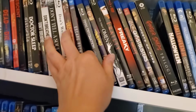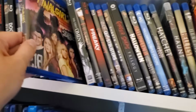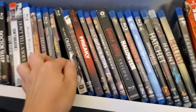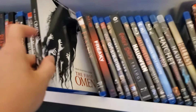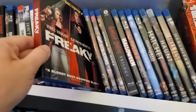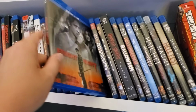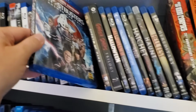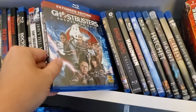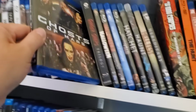Okay. Final Destination. Here we go. Absolutely, that's staying. Final Girls is staying. Absolutely, The First Omen. Frailty, you better believe, is staying. Freaky, that's going to stay. The remake of Fright Night, not going anywhere. I thought about getting rid of the female Ghostbusters Answer the Call, but I'll keep it for now.